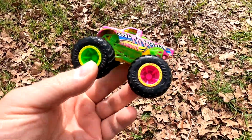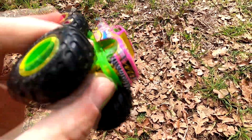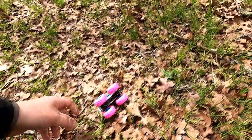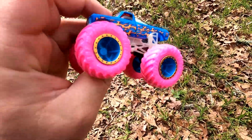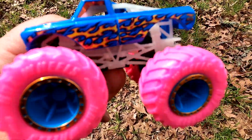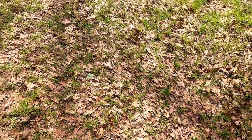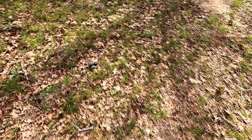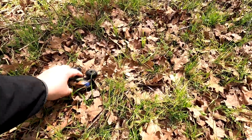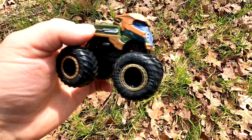It's Torque Terror. He has a green wheel and a pink wheel. That's pretty cool. Whoa, who's this? It's glow-in-the-dark Pure Muscle. He's got bright pink tires and a glow-in-the-dark chassis. That's pretty cool. Watch out, it's Thanos. Pretty neat looking.